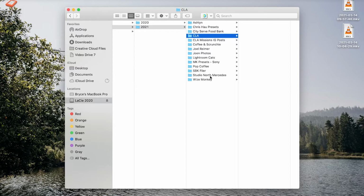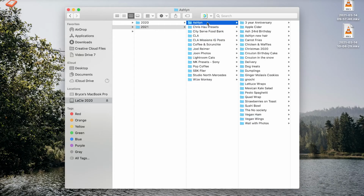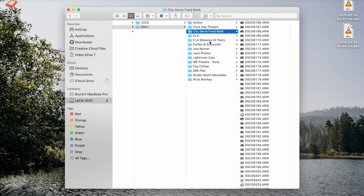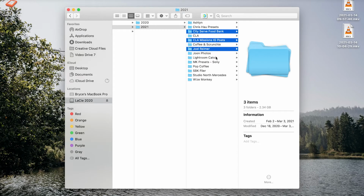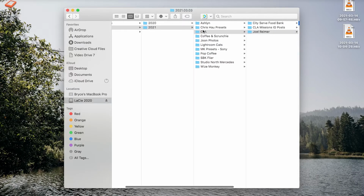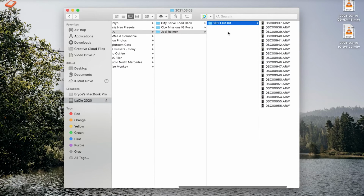So what I'm going to do is create another subfolder for the actual place that it's shot or the person that it was involved with. Right now I have an Ashland folder, and it's all the stuff that has to do with our family. And then I have CLA, which is my main work. So I'll grab everything that has to do with CLA and throw that into a CLA folder. And then it's right there. I sort of have this subfolder flow going: photo, 2021, subject, more specific subject, and then the date. As you can see, sometimes it can get a little crazy.